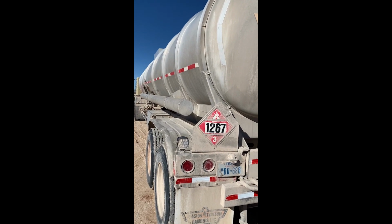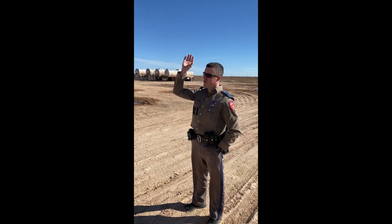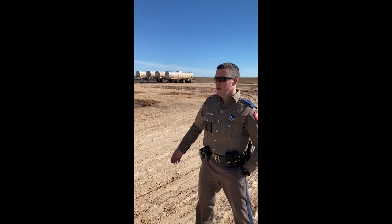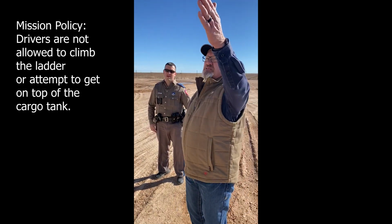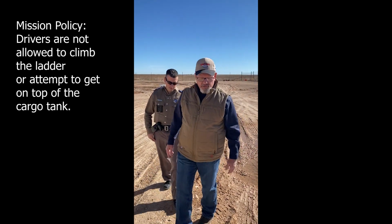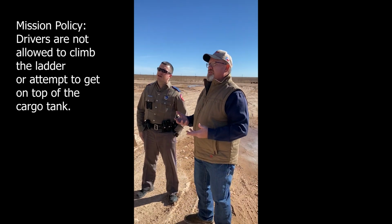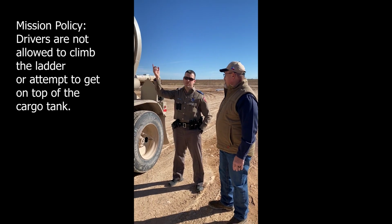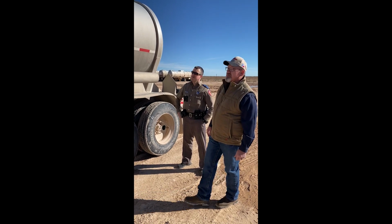And anything else you can think of as far as HM goes? Well, within our policy, it's optional to get on top and look at the manhole and the rollover protection. For us, it's optional. Okay. But as we see here, we have rollover protection up here on top. What does the rollover protection do? What is it protecting? It's protecting that cargo tank if it comes rolling over, basically doing a 360. I got you. Okay. Very good.